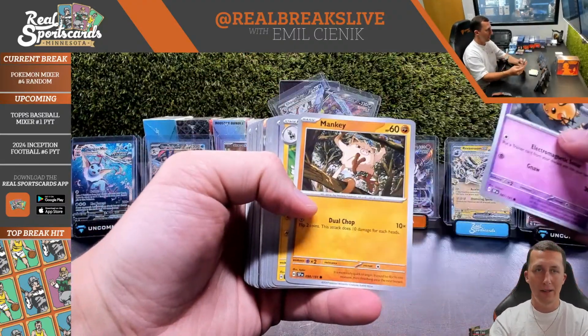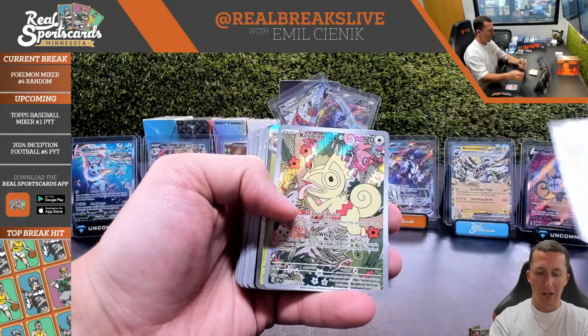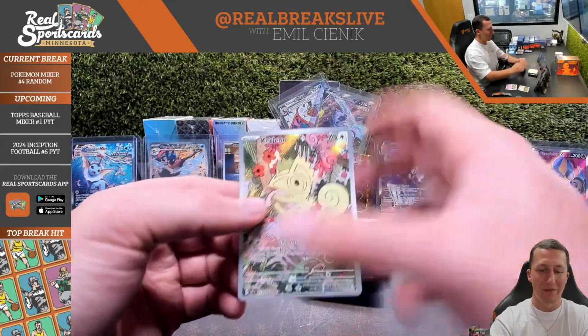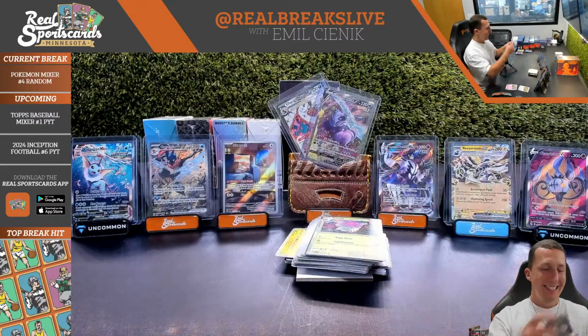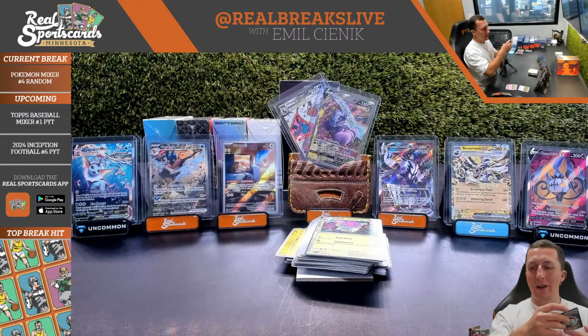Here we go. There's Kecleon reverse and a full art Kecleon. There you go, normal spot. That's awesome. There's a great card. The normal spot's going to Egrippus.